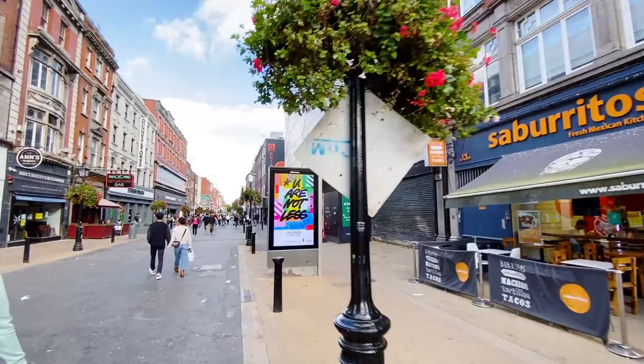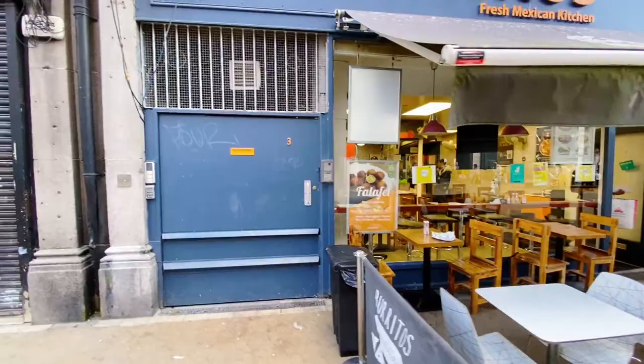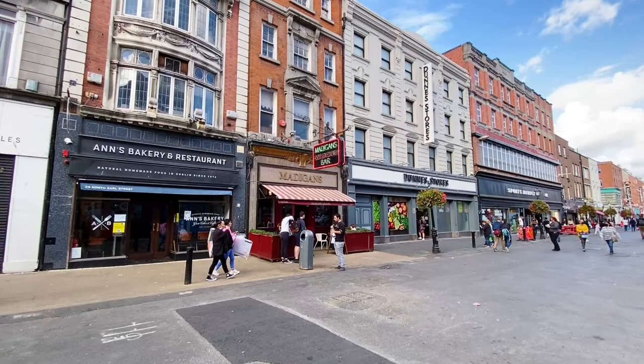Ooh. Fresh Mexican burritos? With falafel? What? Burritos and falafel? Oh my god. That's a weird combination. Hey, MDN, thank you, and it still continues, indeed it does. Here's one of the, well, I read, one of the older pubs in this neighborhood. Madigan's.